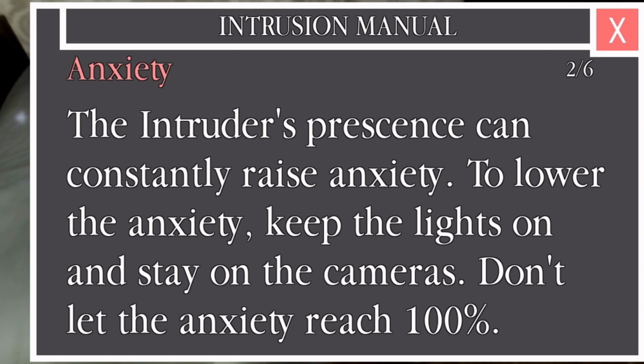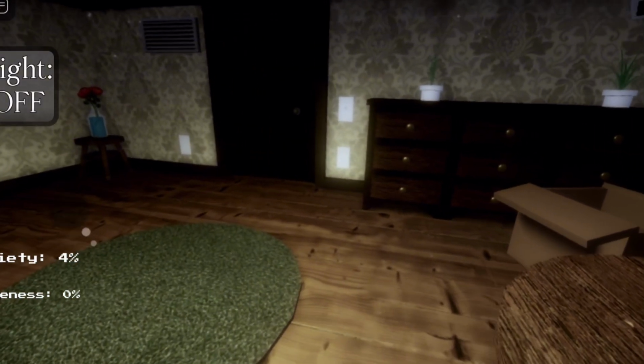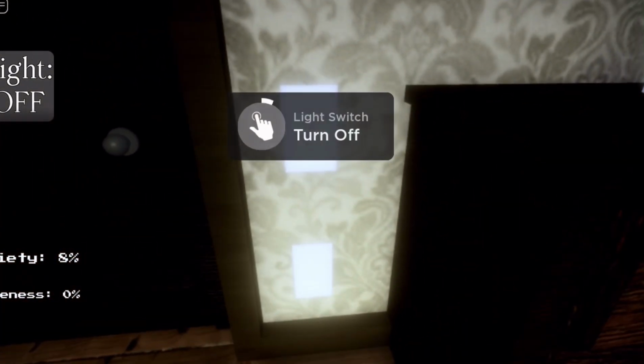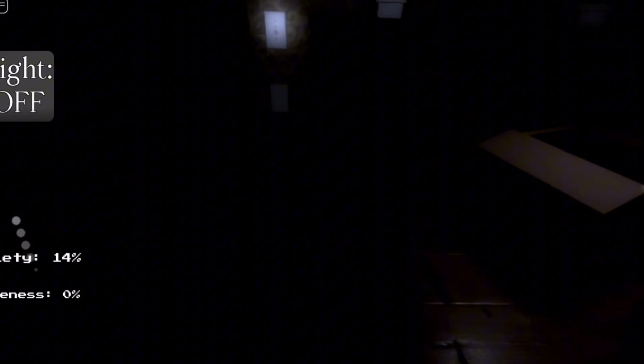Got it. Okay, guys, the phone's ringing again, but it was not letting me pick it up, so I don't know what to do right now. So I'm gonna just go turn off the light. Okay, turn off the light right there. And I'm kind of scared right now, so I'm gonna go hide over here, alright?